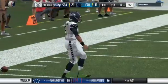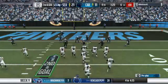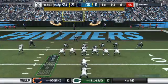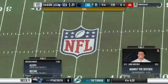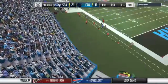How about a tip of the cap to the defense? They're working against a very mobile quarterback, but all day long they've kept him under wraps. And on that play, they held him to a short gain. Now flags will come in. I think this one's going to be on the defense for jumping.